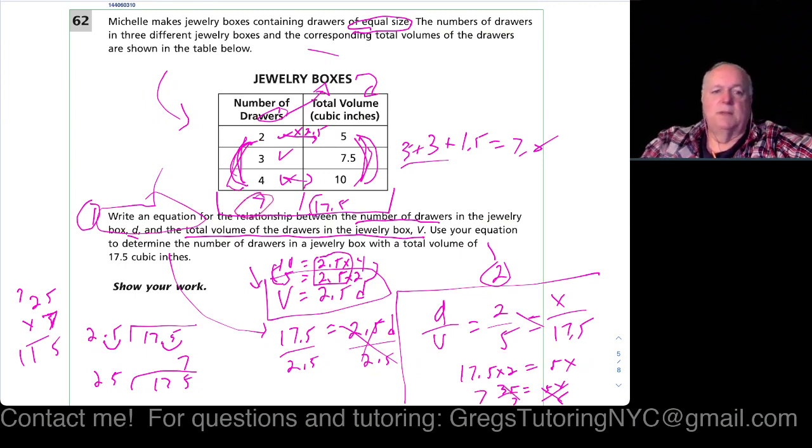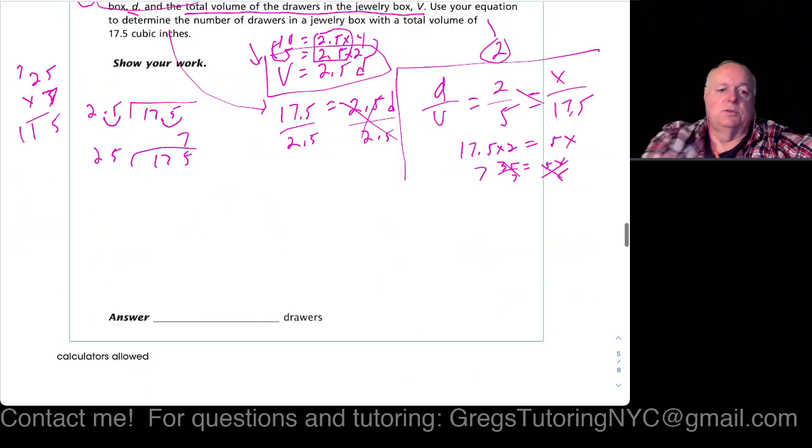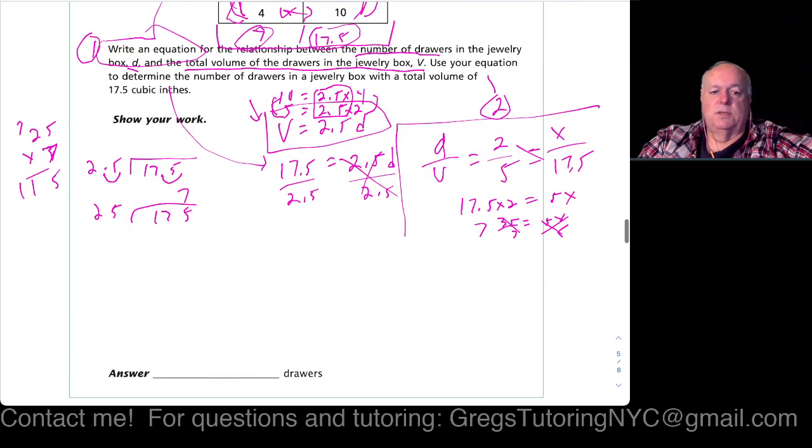All right? So this is core algebra, if you will, and it's mapping things to get that equation going. That's really the concept here. And again, the answer was in drawers. So just to be sure, we're not looking for volume here. We were looking for the number of drawers. And again, it has to make sense.